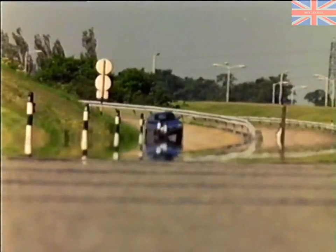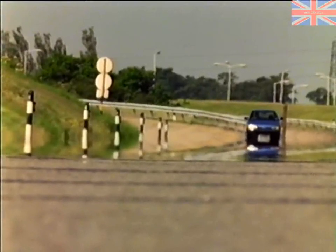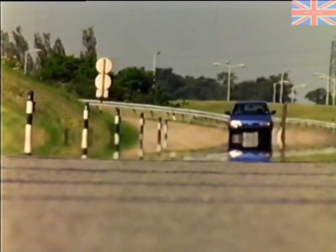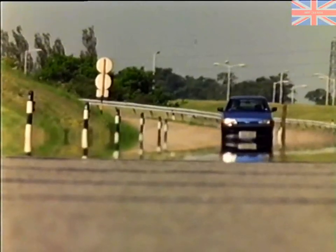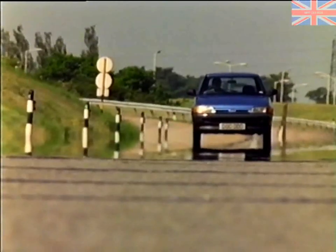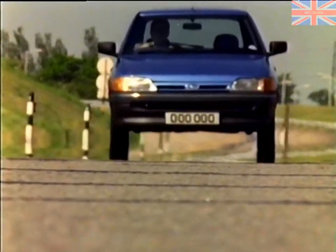Ford's senior management was impressed, and the final go-ahead was given for the design concept. Ultimately, this would result in a fully integrated range of hatchbacks, saloons, estates, convertible, and van models being introduced throughout Europe in the autumn of 1990. Ford's European design chief, David Turner.